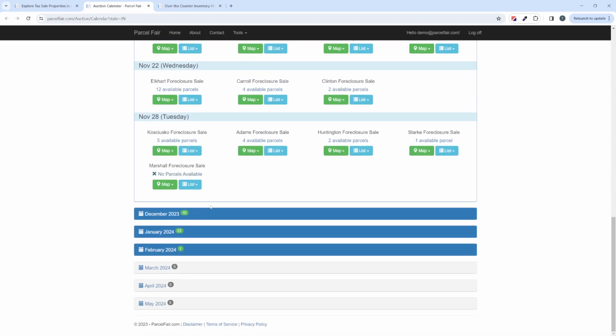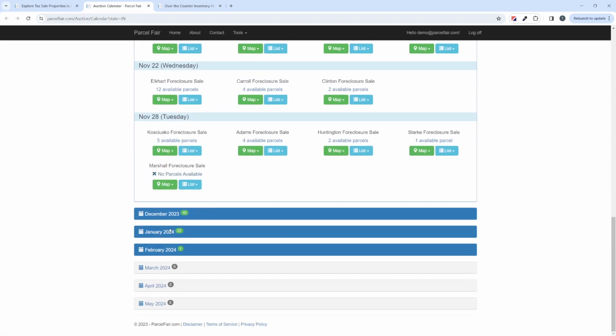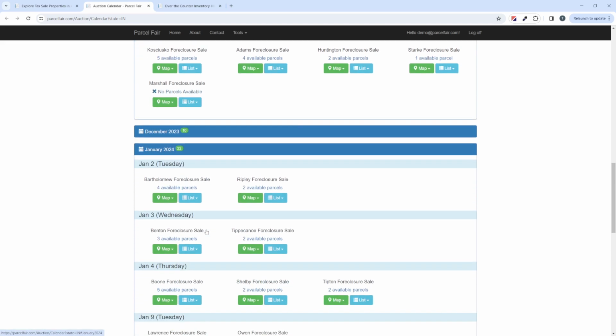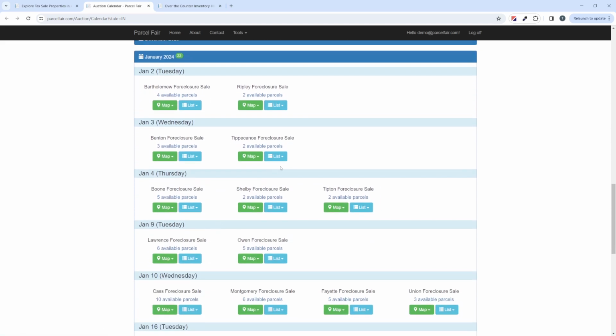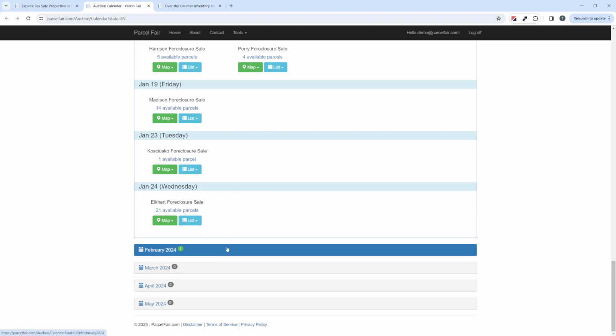And then moving into the future months here, you'll notice the rolling calendar goes right past the end of 23 and into 2024. So you don't have to switch years now. You can actually just see all the upcoming auctions straight into next year that way.